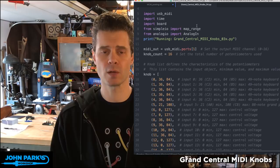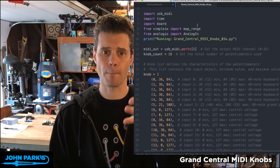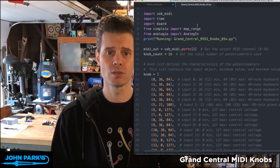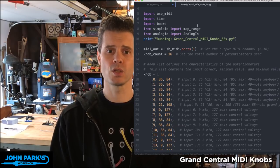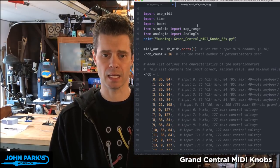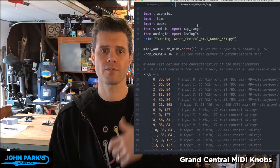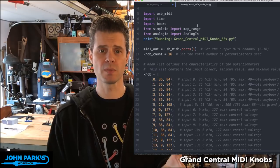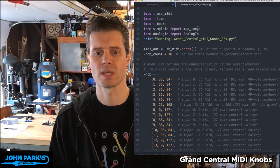So just like we could with Arduino before, now inside of CircuitPython, we can send out MIDI commands over USB. That means you can plug this into any computer, pretty much any laptop or any USB host device, and it can receive MIDI notes on and off, and it can receive MIDI CC. So what I'm using is MIDI CC, which is continuous controller. It's made for knobs and sliders and those sorts of things.